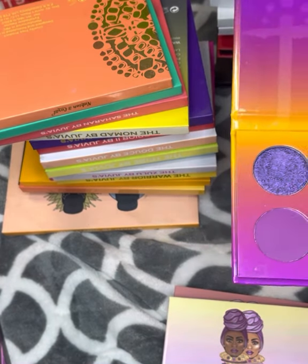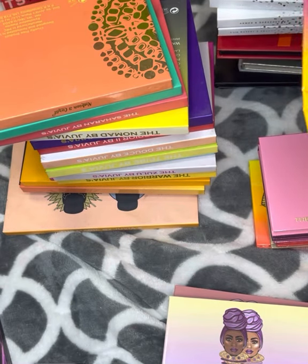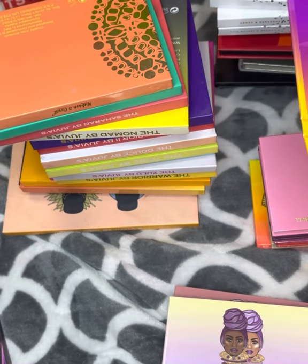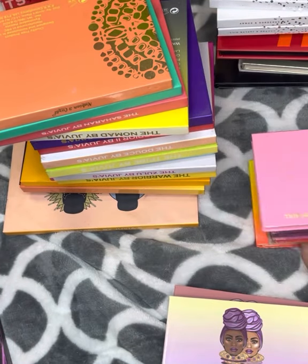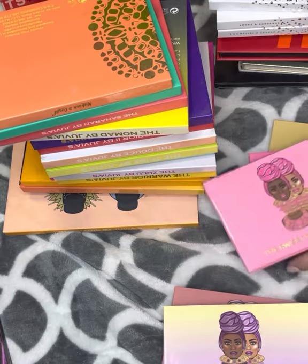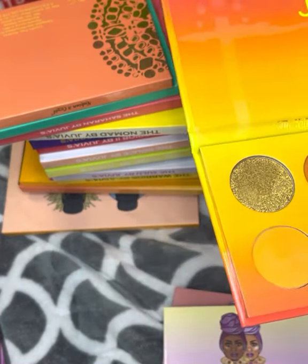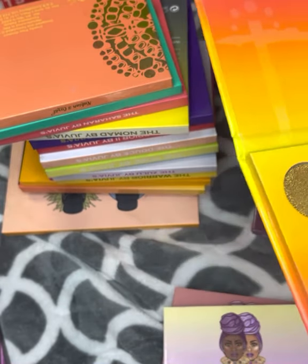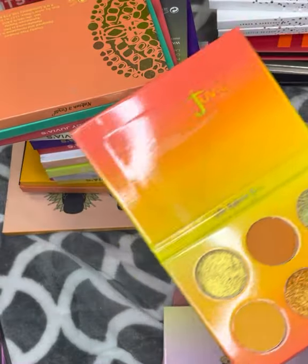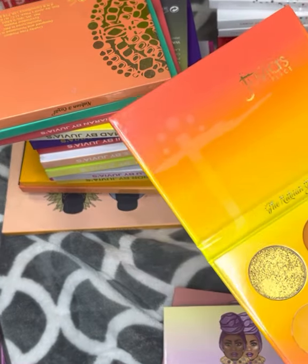This Nubian Royal, however, I kind of do want to get rid of. I don't know. The one I know I'm going to get rid of from these is the Nubian Glow. I'm not a huge fan of yellows on my eyes like this. And this one just doesn't do it for me. So this one I'm actually going to get rid of.